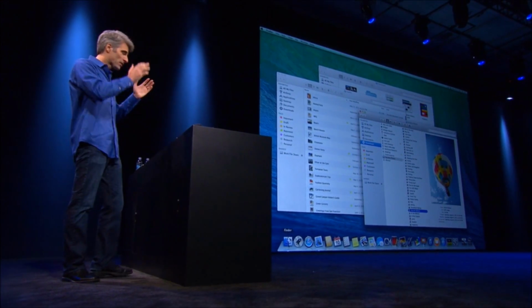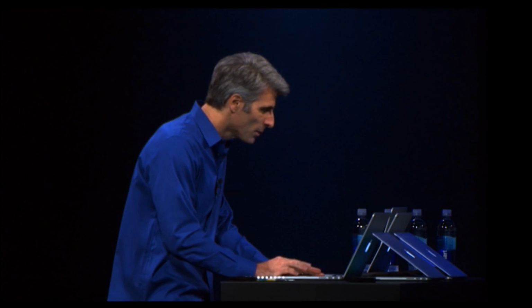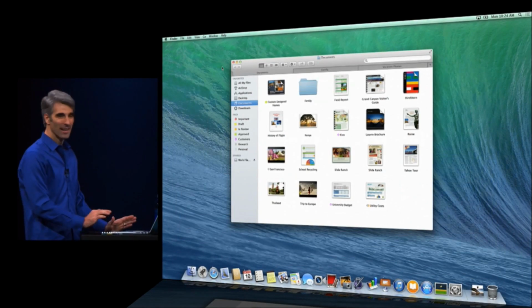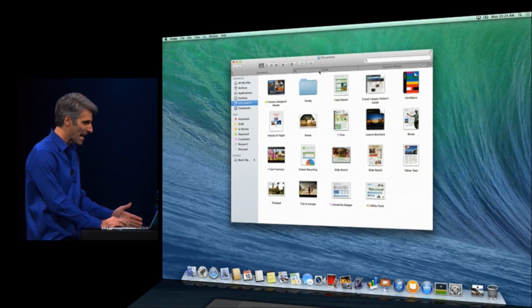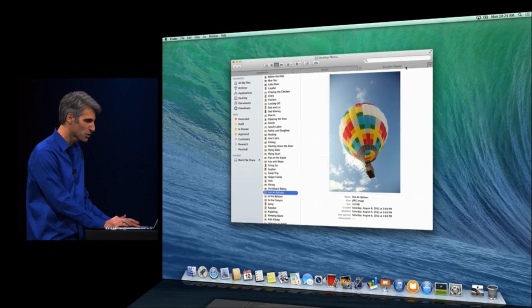So here's the Finder environment. I got a lot going on, a lot of windows, a lot of different locations. I'm going to go up here to the window menu, and let's merge all my windows. Just like that, they hop into a set of tabs. Now, of course, these tabs have different locations, different view settings for each of those locations.